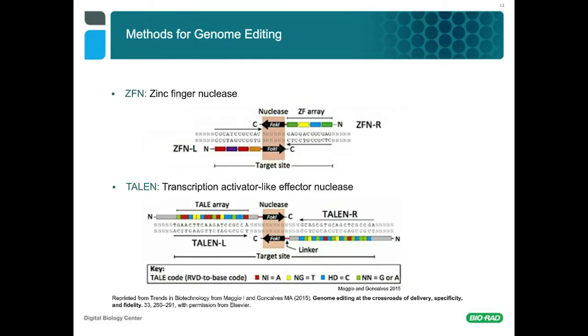The main methods for genome editing are shown on the following slides. Other methods, such as meganucleases, are also used but will not be the focus of this talk. Zinc finger nucleases, or ZFNs, and transcription activator-like effector nucleases, or TALENs, are similar in that they bring the endonuclease domain of FokI to a specific site in the genome through fusion to sequence-specific engineered DNA binding domains.